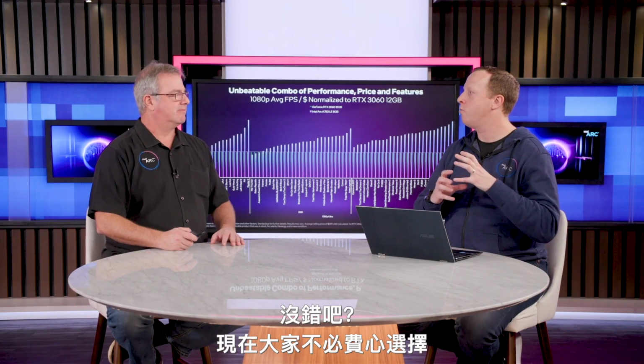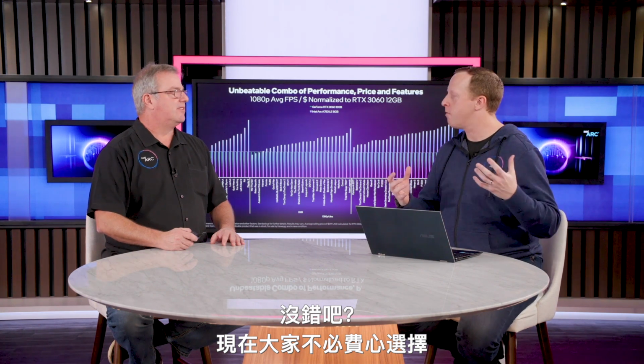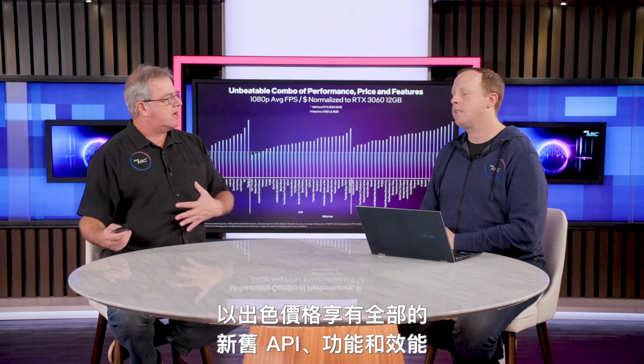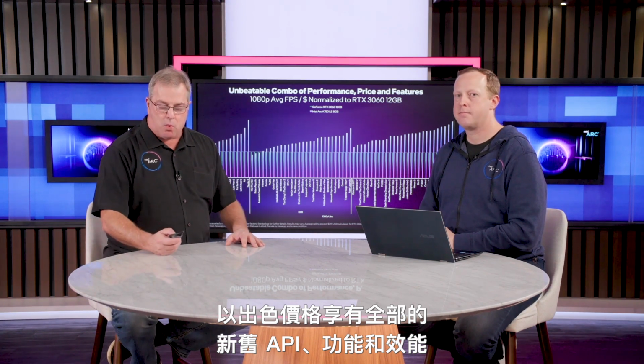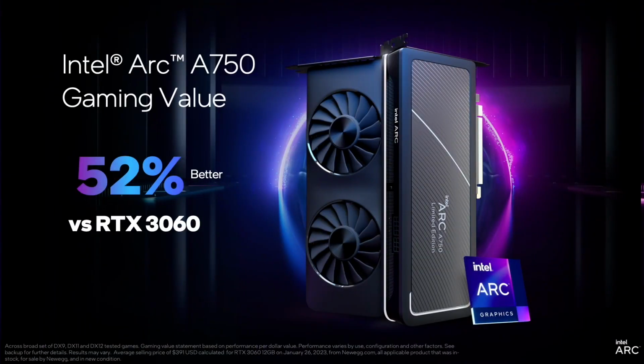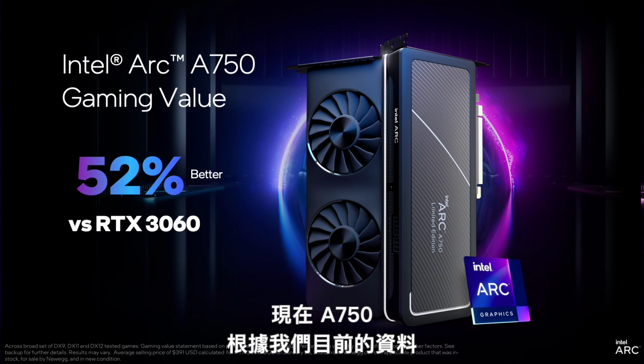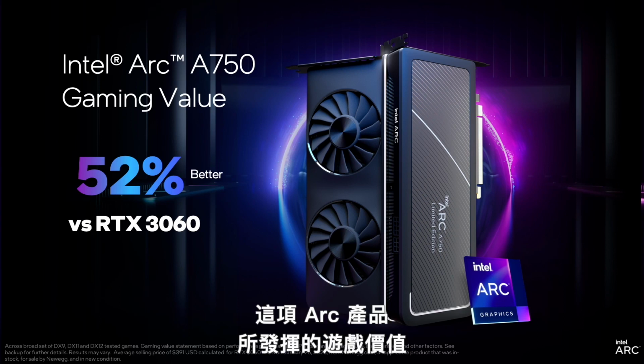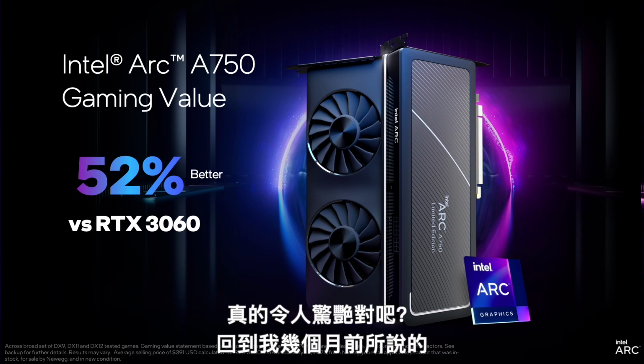And it says you don't have to choose, right? You get all of legacy APIs, modern APIs, features, performance, all at an incredible price. What's the summary? Right now, A750, based on the data today, is 52% better perf per dollar than an RTX 3060. The gaming value you get out of this product, out of Arc, is astounding, right?